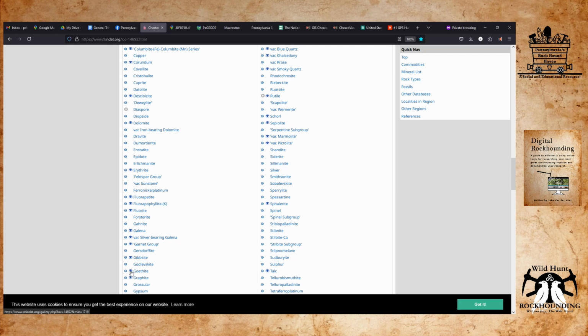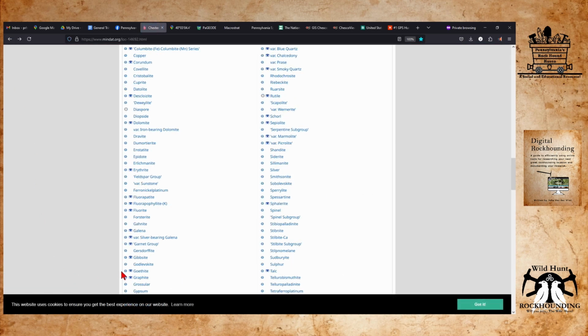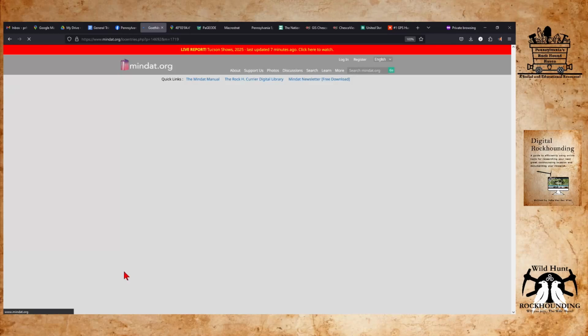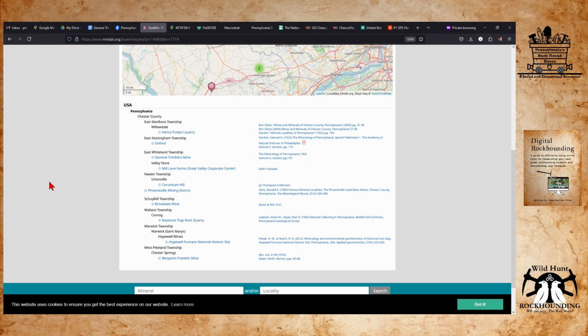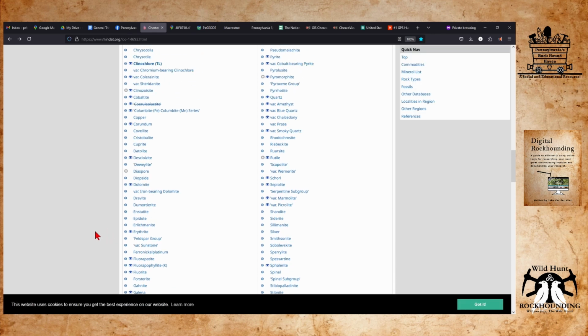So let's do it by photo first. All right, there's a basic photo of what limonite looks like in the county. There's the one reference photo, but let's go back and click on the information. These are all of the mines where we know goethite shows up. Now let's go back and pick something that might be a little more populated. Oh, let's see. What's popular?